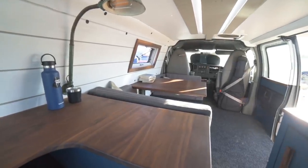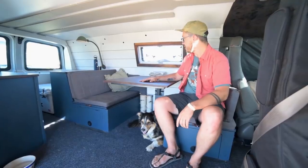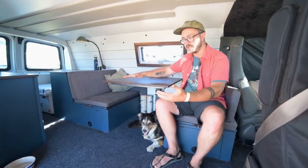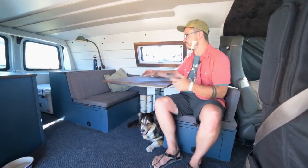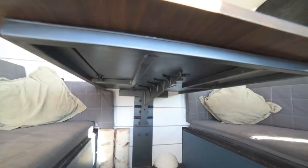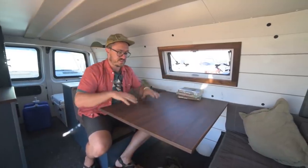Right now it's in a dinette kind of office, kitchen hangout mode, but this also converts into a couch and a bed and a wider bed and a bigger table. It's very flexible and has a lot of different configurations. I wanted something that could hold a lot of weight, like people all resting their arms on it, like plates and computers and stuff like that.